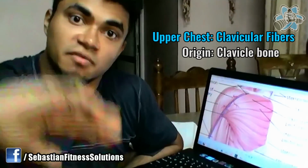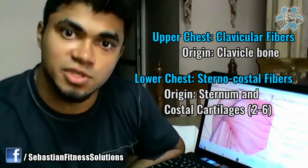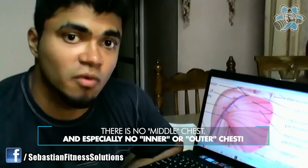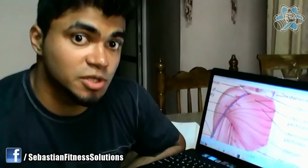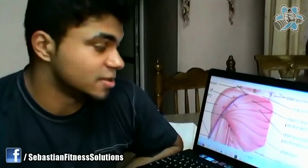That is why they are called the clavicular fibers, the upper pec region, and the sternocostal fibers, which is the lower pec region. There is no middle chest. So people would say there's middle chest and there's a separate way of working it. They are incorrect on that. There is an upper chest, there is a lower chest, and this consideration is very important in understanding, because further on when you understand what exercises you'll use to train them, we'll get back to this.